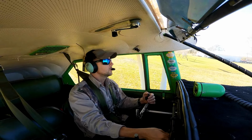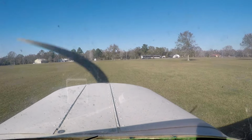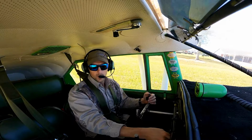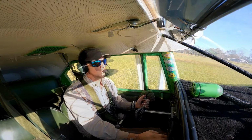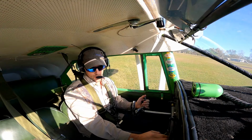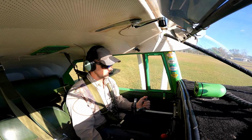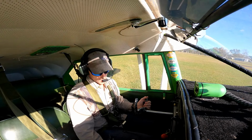I've been working a little bit on that, just haven't been able to get the cameras together and do that. So yeah, we're coming up almost at 100 degrees there, so we're going to come all the way in with the throttle now that we're in the green. Hold the brakes. That's it.